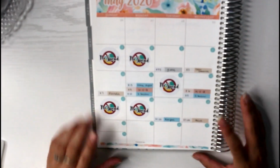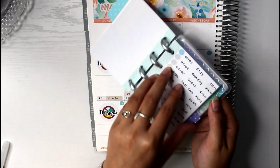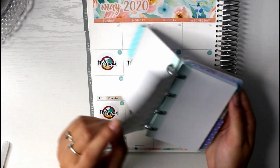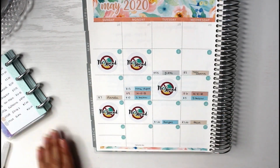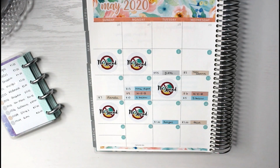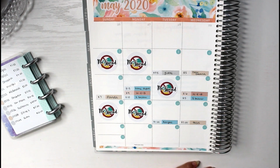Okay, so let's start with the 24th through the 27th. So if I flip my pages to my expenses, I mark the date as well as what it was and how much. So it's going to be kind of off to the side over here. So the first expense we had was actually on the 26th, and it was for electronics.